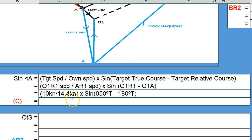So we're going to have 10 knots over 14.4 knots, which is the maximum speed of the vessel taking action, multiplied by the sine function of 50 minus 180, and that's going to give us an angle, a negative angle, and it's very important if you get a negative angle here to keep it as a negative. So this can be stored into your calculator as well, into slot C, or whatever slot it is you're using. But that angle here refers to this angle. So it gives us that angle there, which is the difference in course between AO1, which is the relative heading for the ship taking action, and the heading that it actually needs to steer.